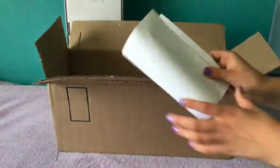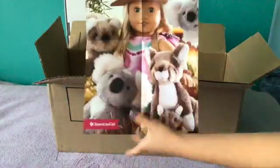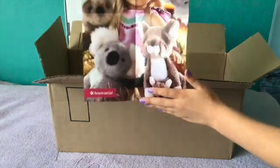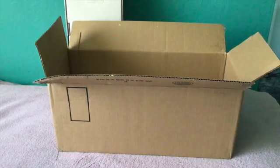Alright, and next I got a free poster. They were just free, and it's of Kira, the Girl of the Year. So I thought this was fun to get. Alright, now on to opening the doll.